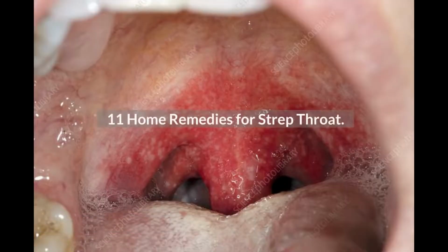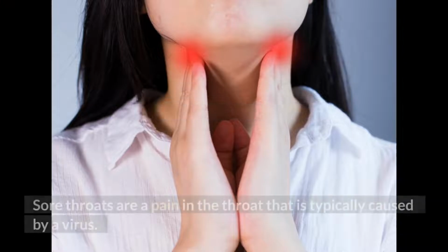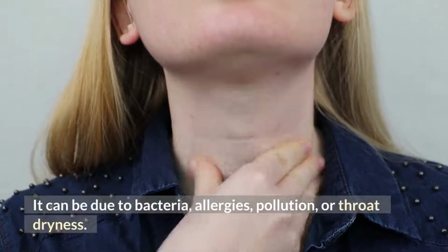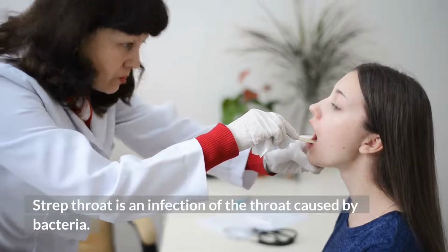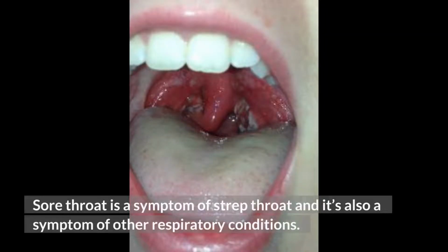11 Home Remedies for Strep Throat. Strep throat versus sore throat. Sore throats are a pain in the throat that is typically caused by a virus. It can be due to bacteria, allergies, pollution, or throat dryness. Strep throat is an infection of the throat caused by bacteria. Sore throat is a symptom of strep throat, and it's also a symptom of other respiratory conditions.